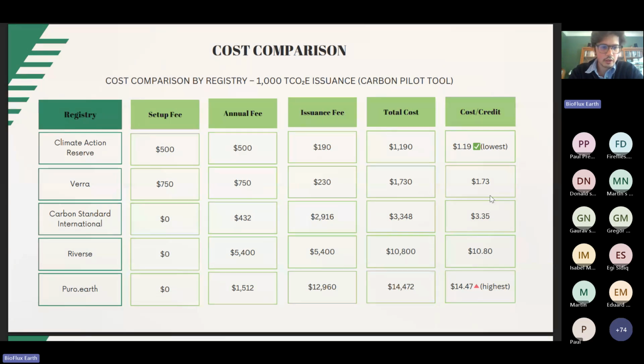So I'll just leave this here. Here it's interesting because on the full right-hand side, you would be able to see the cost per credit under the different methodologies. And once again, you may notice that Isometric is not presented here.